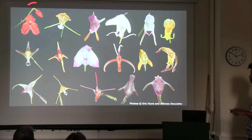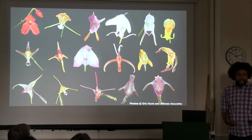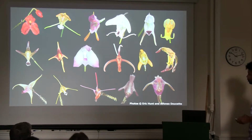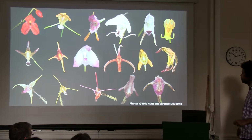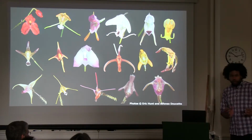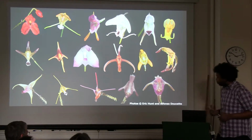This species here is Porroglossum edwardi. It's the only one that has a red flower, and it's also got a really weird growth habit. It kind of grows along the substrate with its rhizomes. And then we also have some that kind of have bumpy sepals, as you can see. So a lot of diverse floral morphology there.